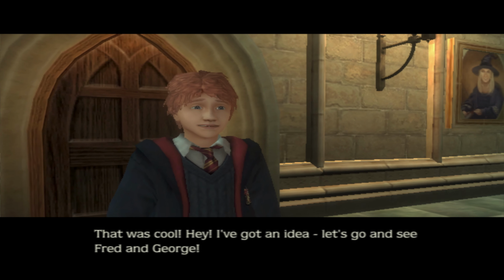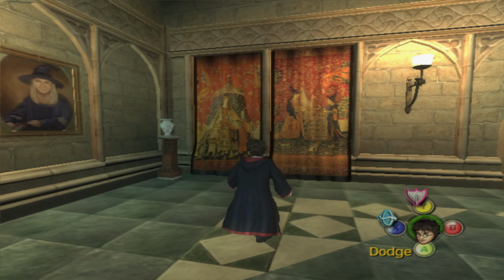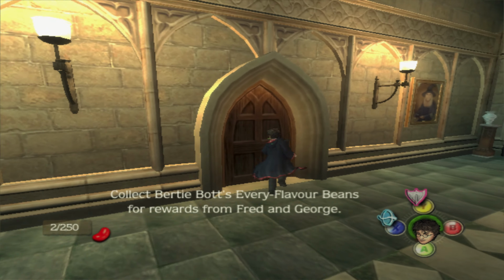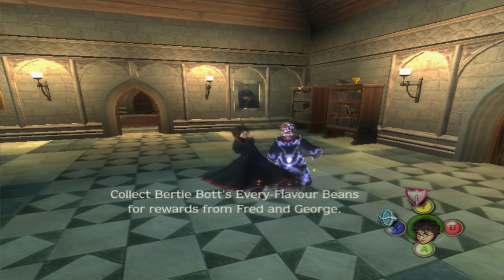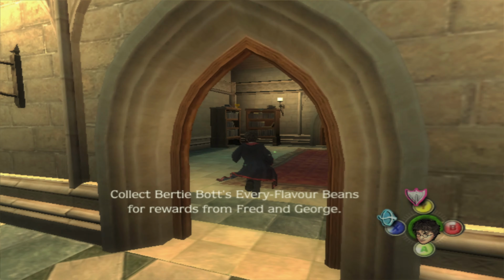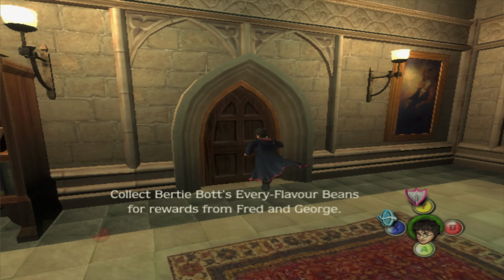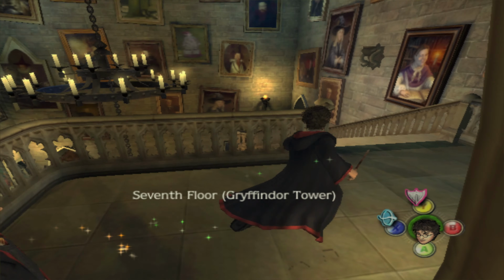That was cool. Hey, I've got an idea. Let's go and see Fred and George. Bertie Bott's Every Flavour Bean. What villains are these that trespass upon the land of I, Sir Cadogan? Come on, Fred and George are on the sixth floor.